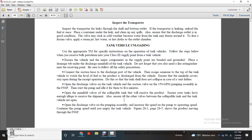Ensure the manhole cover and safety valve stay open during the receipt operation. Do this so the tank shell does not collapse, which would indicate failure. Open the discharge valve of the tank vehicle and the suction valve of the 350 gallon per minute pumping assembly in the fuel system supply point. Start the pump and let it idle for 3 to 5 minutes.